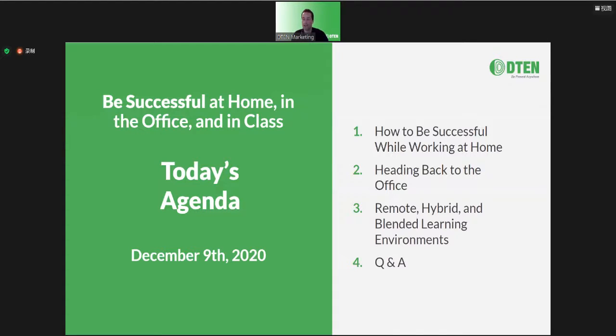These features are not limited to just buildings, of course. You can use these in educational institutions, community centers, and a number of other buildings as well. And lastly, we'll take a deep dive into the EDU space. So we'll hear from a school in California that has been very successful during these times by adopting Zoom software with some DTEN devices.